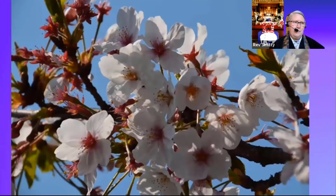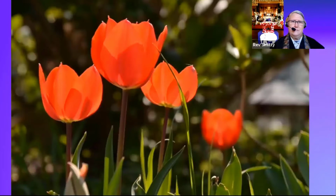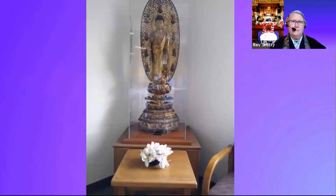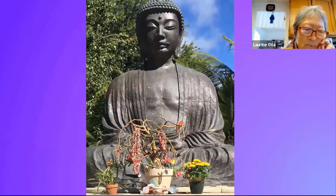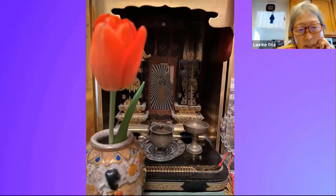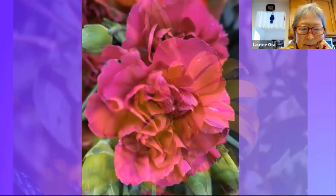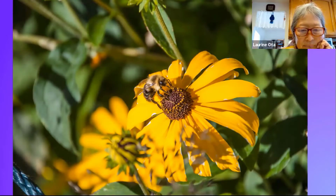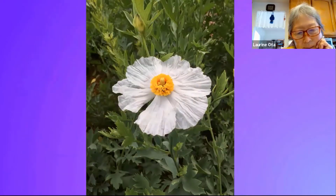Oh, it's pretty. That one's nice. That's in the office, I guess. The foyer, yeah. That's a beautiful statue. Oh, and this one. Is this the one in Kamakura? The Daibutsu? Hawaii. That statue was in Hawaii? Wow. Yes. Oh, that's pretty. That's a poppy. So pretty.